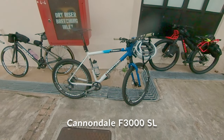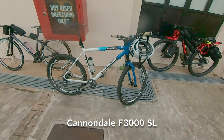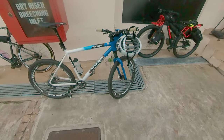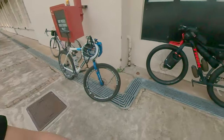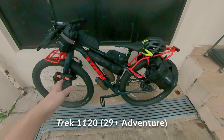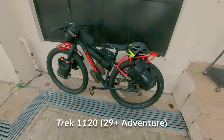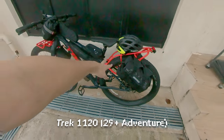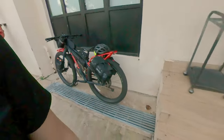Then this is Ben's F3000 SL Cannondale Vintage Mountain Bike. Note the beautiful front suspension block there. This is my Trek 1120, and I've got lots of stuff that I'm carrying around, so tools, medical, first aid kit, food, battery packs, and some more food for other people.